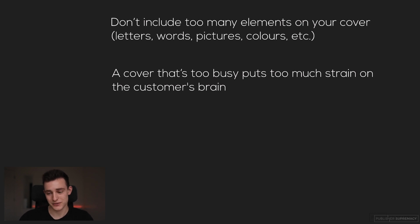That should be easy to remember because it rhymes. But if it's too busy, has too much going on, the customer's going to be thinking all over the place, thinking about all the different things that this book talks about. And in my opinion, if you keep it simple, then you're not going to put too much strain on the customer's brain, and they won't worry about things too much. They'll click it and want to learn more.